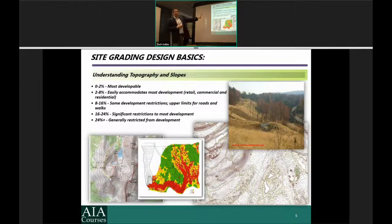So here's just some general basic guidelines that we use as civil engineers when we're looking at a site. Basically, when you're looking at a site and you're looking at the topography of it, and you're in that 0 to 2% range of slope across the site, that's the sweet spot. That's where we want to be. That makes a project work really well. We're not spending a lot of time moving dirt and putting in mitigation measures to overcome some topographic challenges.